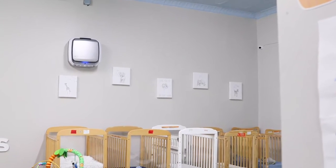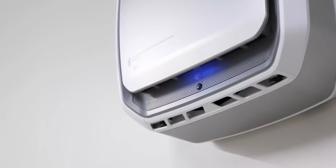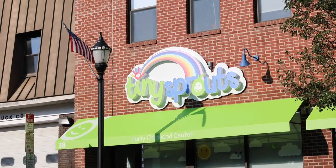We are so happy with WB Mason and AeraMax for helping us out with these air purifiers. We are so happy with the support and the customer service from both of them. At the end of the day, our main goal is to keep the children safe and healthy, so we're really happy that we put these AeraMax machines into our facility.